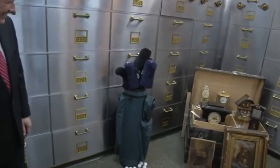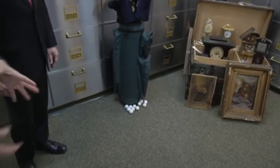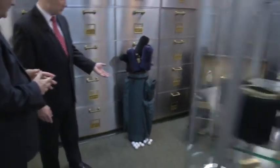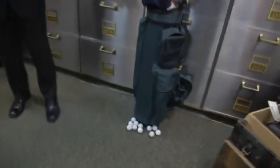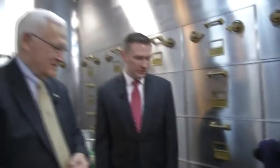All right, I can't help it. I've got to ask about the golf clubs. Golf clubs. And the balls, too. What, do people practice down here? No. This actually probably came in off of a police seizure of stolen property. And if they don't know to whom the property belongs after so long, police departments have to turn it over to us, and then we do our best to try to reunite.